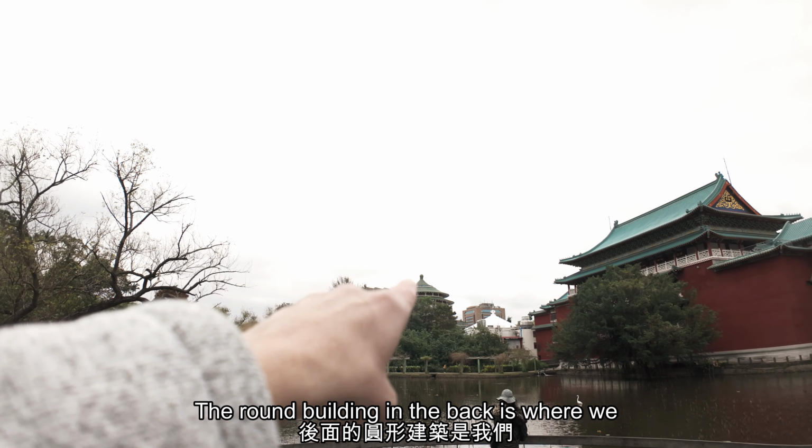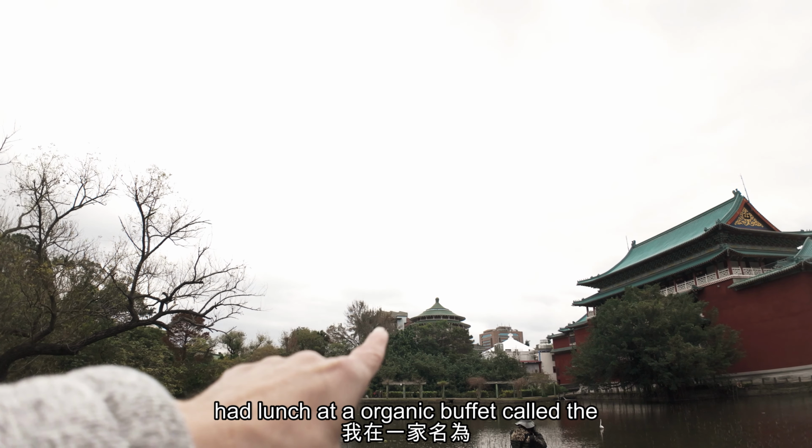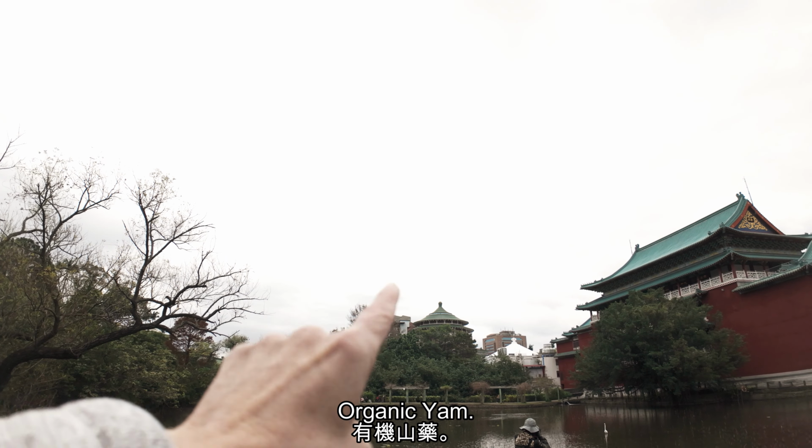The round building in the back is where we had lunch at an organic buffet called the Organic Yam.